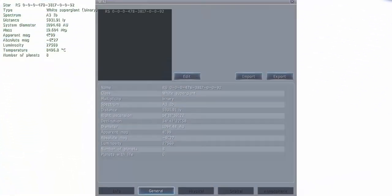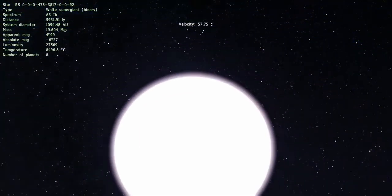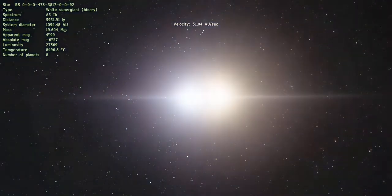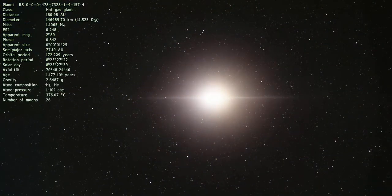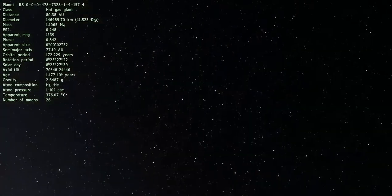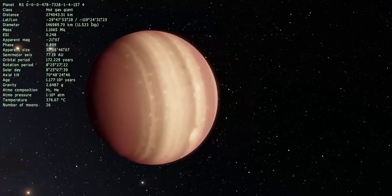Well, that's exciting. I'm actually curious. Let's check out the information here. Well, what's its spectral type? A3Ib. Well, alright then. Let's get out of here. I guess we can explore this planet over here. I mean, we're here anyways. Why not? You know, the gas giant.